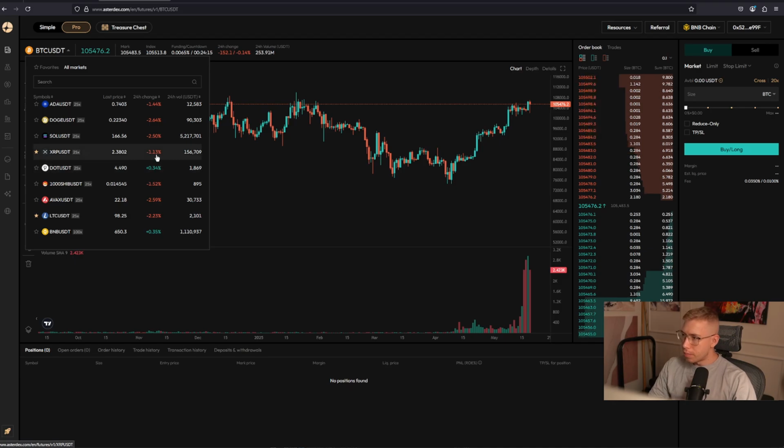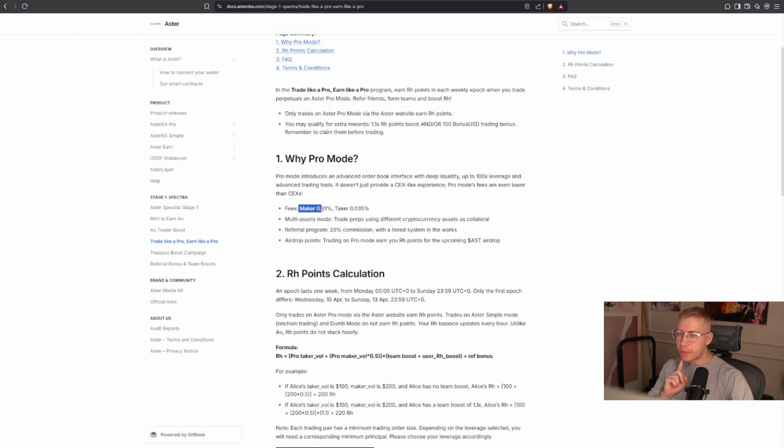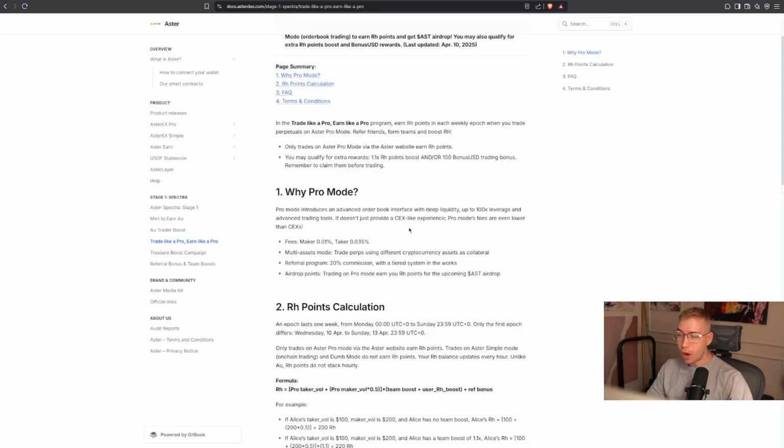While they were building and improving over time, they redesigned the homepage and made it more intuitive to navigate, significantly increased liquidity as well through partnerships, have a maker fee of 0.01%, a taker fee of 0.035%, while also offering up to 100x leverage and advanced trading tools. Basically, lots of cool things that you usually don't get, all for you and me.